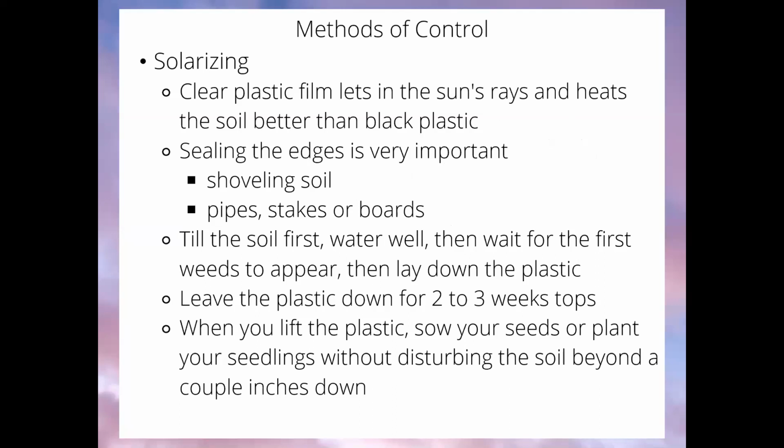Solarizing is a wonderful thing. We're attempting it this year. You use clear plastic film. Clear because it lets in the sun's rays, it heats the soil better, and it really gets the temperature of the soil up high enough to kill more things. You have to seal the edges really tightly. If there's any air allowed in, then you end up losing the effect of the heating. So you can shovel soil along the edges, or you can use pipes, stakes, or boards to seal those edges real tight.